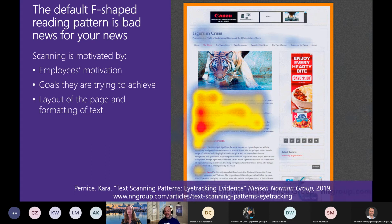And again, if you say, no, my articles are going to be so amazing that everyone's going to want to read every single word of it, I promise you the only people that are reading every single word of it are probably the people in your communication team, because it's their job to read every single word of it.